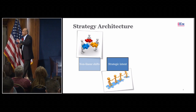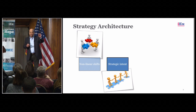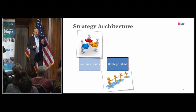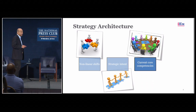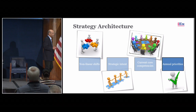What is your intent for year 2030? Even though the intent is expressed for 2030, every employee in your organization should be able to see the same future. And I'll give you an example of a strategic intent in a moment. Bullet number three is core competencies. What are you good at as an organization? For me, bullet number four is the most important.